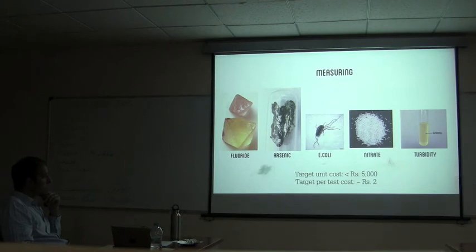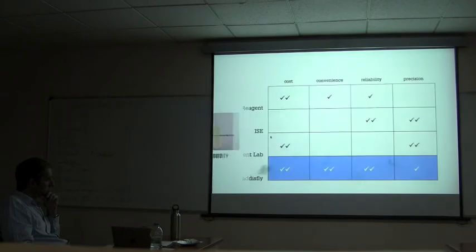Right now, we're aiming for a cost of under 5,000 rupees. We are keeping that as a high estimate because we don't know how much the packaging, manufacturing costs and distribution are going to come up to. And the per-test cost will be around 2 rupees, which is similar to that of the reagent test. It is basically an update of the reagent test.